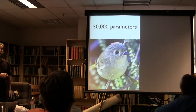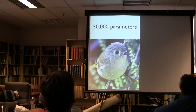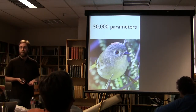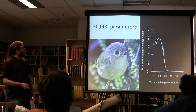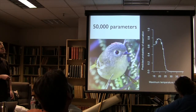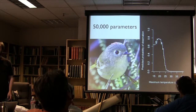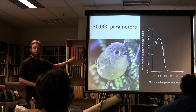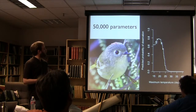And so if you want to figure out where this kinglet is going to live, you need to look across all 50,000 parameters and all 10,000 submodels to figure it out. So that's what I mean by saying that there's a loss of interpretability. You can make plots like this that show response of probability of occurrence versus your environmental factors, but this is just a one-dimensional shadow of the full model, and it doesn't capture everything.